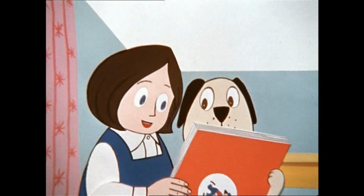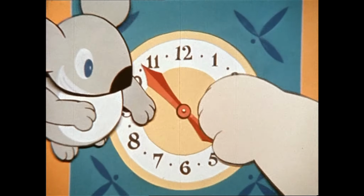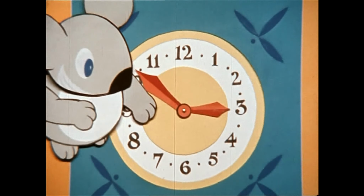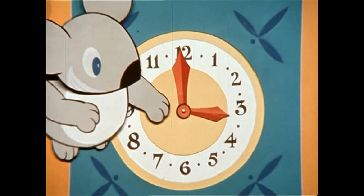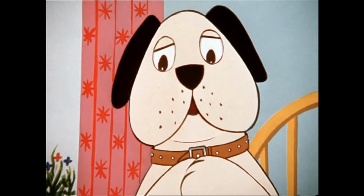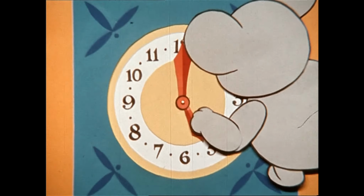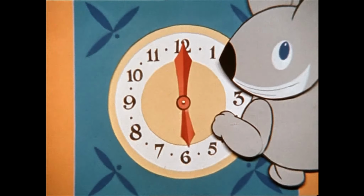No, Midge, but you can move the hands on this clock, like this. Can you put them in the right place? Well, the long hand has to point straight up, like that. That's right. And the short hand goes there. Is that 1 o'clock? No, that's 6 o'clock.